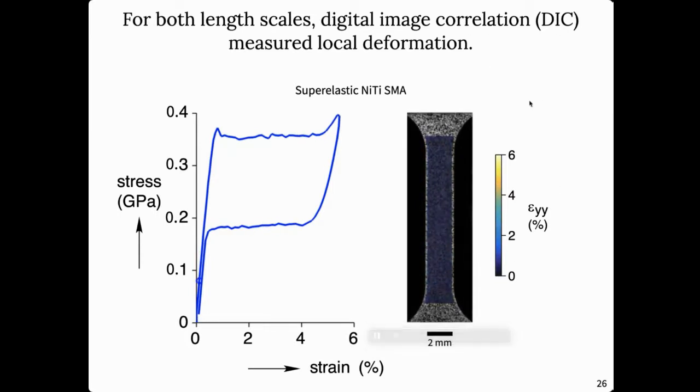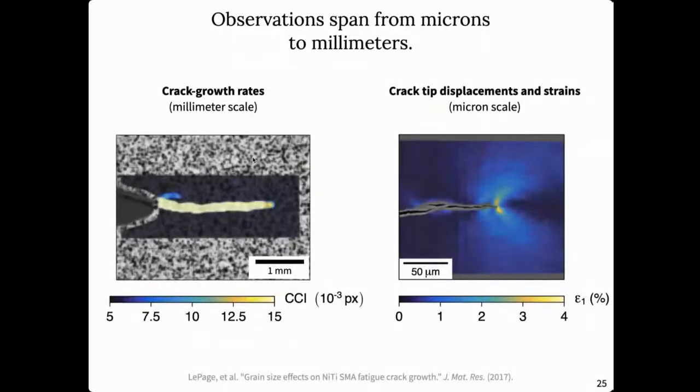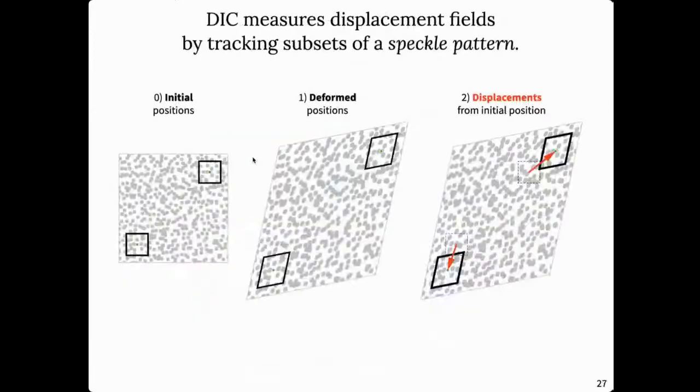And we measure this with digital image correlation. So the way it works is we track subsets in what's called a speckle pattern. So you notice that these samples here have dots on them. So it's black and white dots that we're tracking. And we call that the speckle pattern. So you get an initial reference configuration of the sample. Then we watch it deform over time, and we can get displacements from where the original positions were in the pattern to their current positions. And we get this displacement map then over the surface of the sample. We can take the spatial derivative of the displacements and get the strain map. So this is the core of digital image correlation.